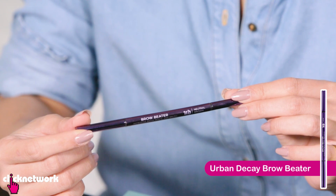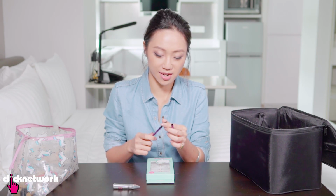Eyebrows, I use this from Urban Decay. It's what I've been experimenting with lately and I quite like it because it's super fine.